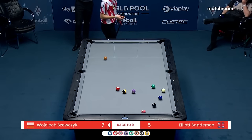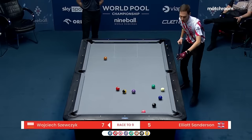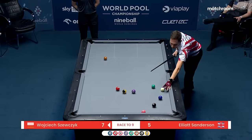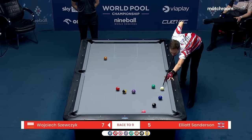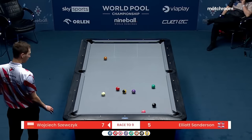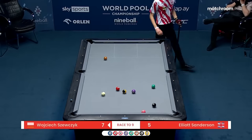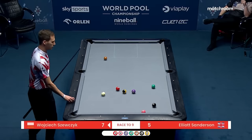Just play a natural line, two rails, come into the three ball with a side pocket. Never ever end up on the low side of the three. Yeah, perfect. Now next one for the five ball, only three pockets available. The five goes to the pocket low left, so with an angle. On the four, you'll float approximately towards the six.